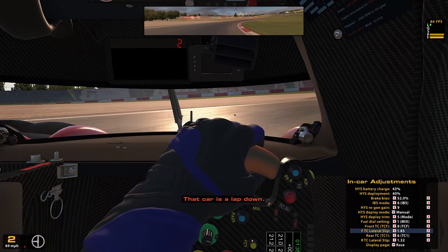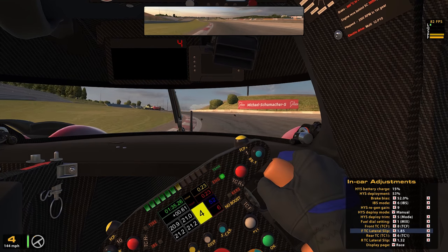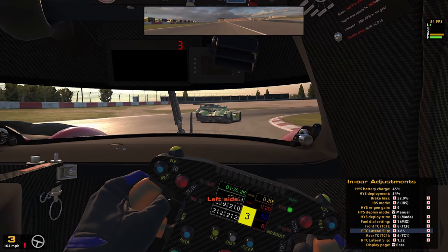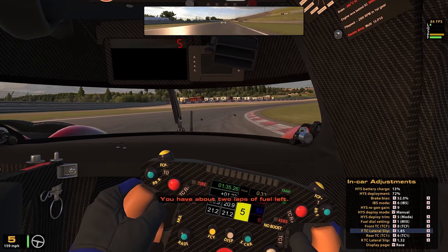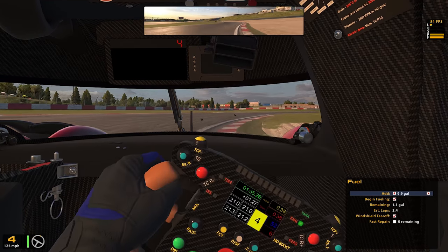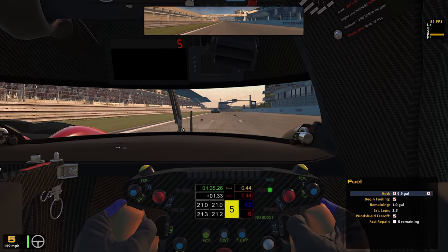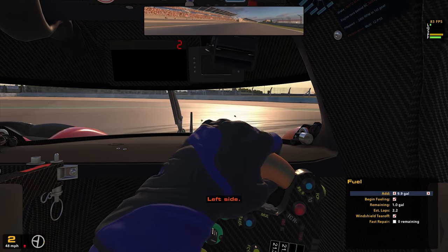That car's a lap down. That car's a lap down. Left side. Clear. That car's a lap down. Left side. Clear. You have about 2 laps of fuel left. That car's a lap down. Left side. Clear.